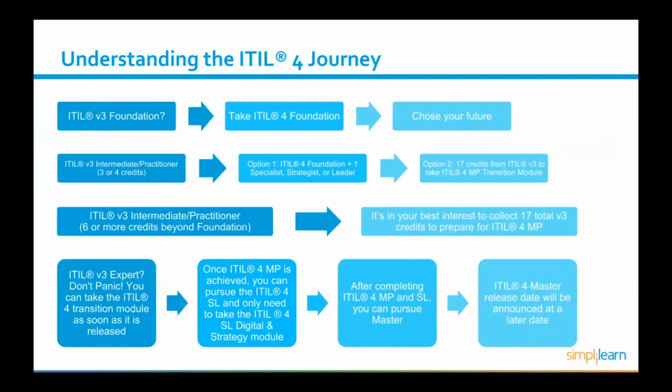There are 2 options. The first option is the ITIL 4 Foundation plus 1 specialist, strategist, or leader. Then you have option 2, which is 17 credits from ITIL version 3 to take ITIL 4 MP, or Managing Professional Transition Module. We got that, and I know there are probably a lot of questions on this part. We had a lot of people register for this, over 200 or 300, I think.